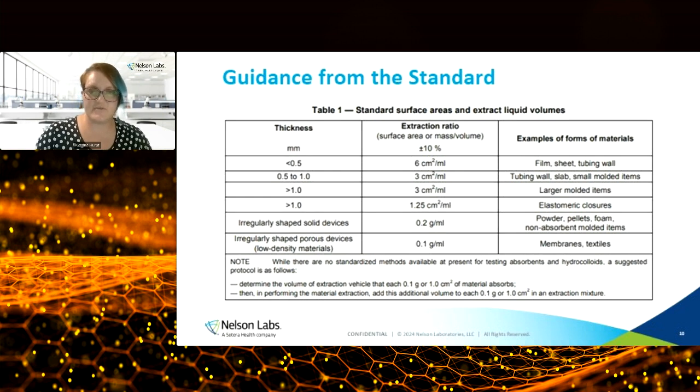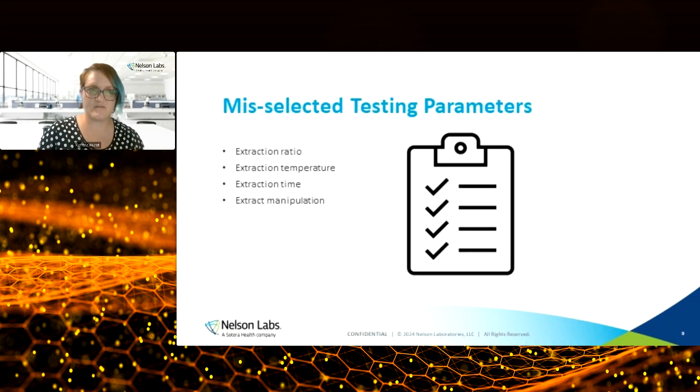So one other thing to discuss as far as worst case scenario, going back to that. On my last slide, I had sample manipulation. If your sample is manipulated, then the reviewer is going to feel like you're removing something from the system and it's not worst case. And so they're not going to like to see that. The most common thing we see is centrifuging the samples if there's cloudiness or particulates, and the reviewers are not going to like that. So I really caution against that as well.